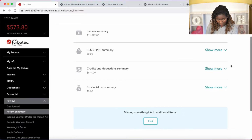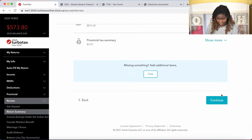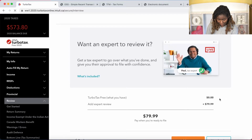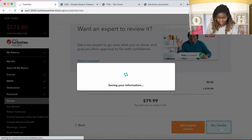Income summary, RRSP, credits, deductions, provincial tax summary, and then continue. And then, no, I don't want to add an expert for $80. No thanks.